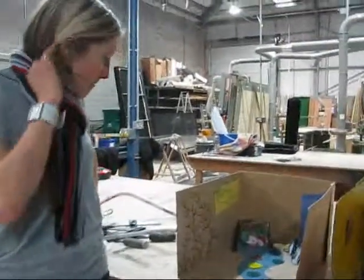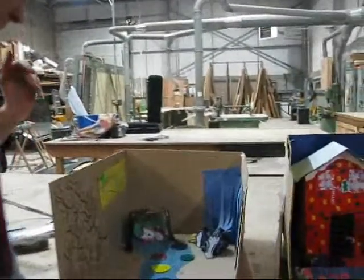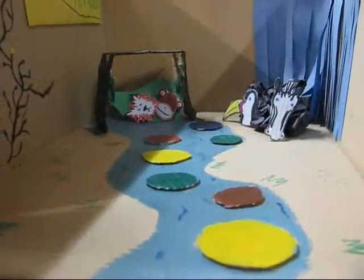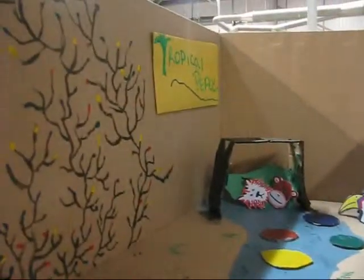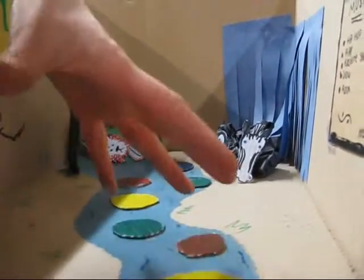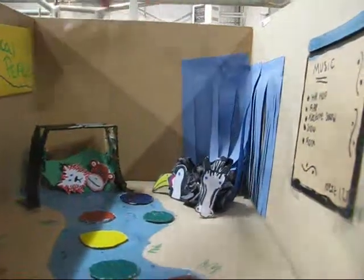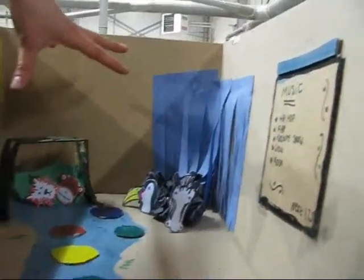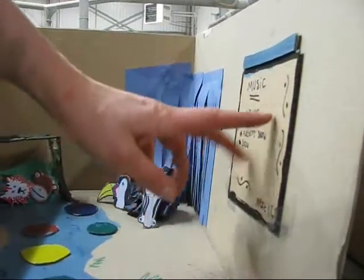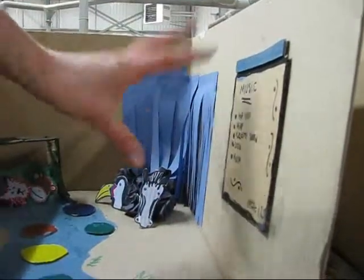Great. Yes, certainly. This first concept model is Tropical Peace, and ideas that came from this were the group's creative use of light, this idea of using a stepping stone approach or a path to bring users into the area that the students wanted. I also like the fact they had a board where you could put your own music or your own opinions or interact with the space in your own way.